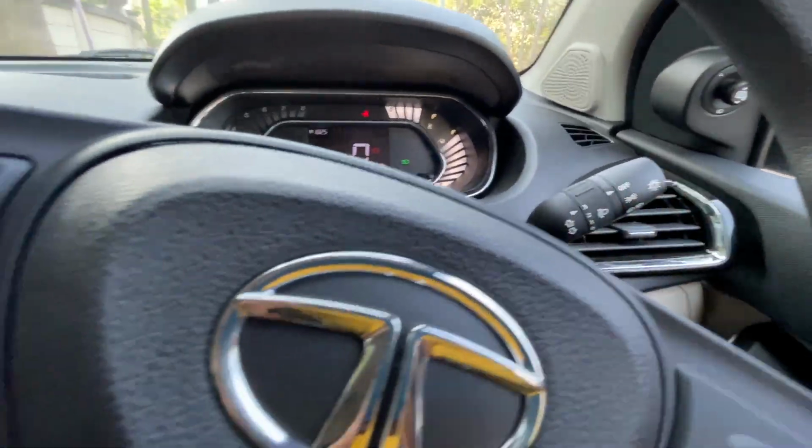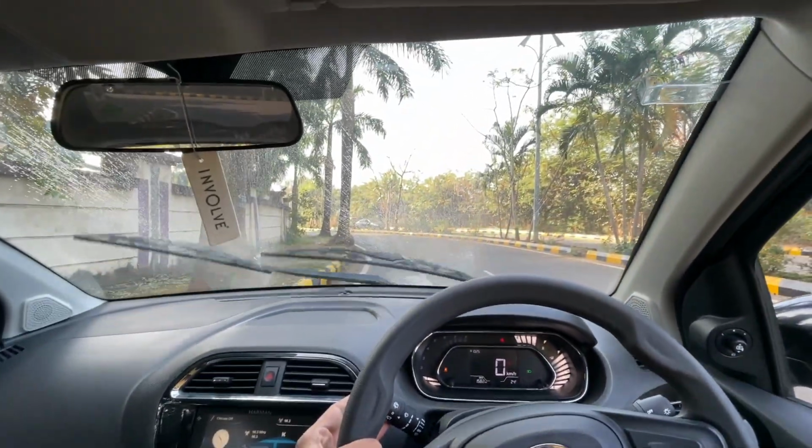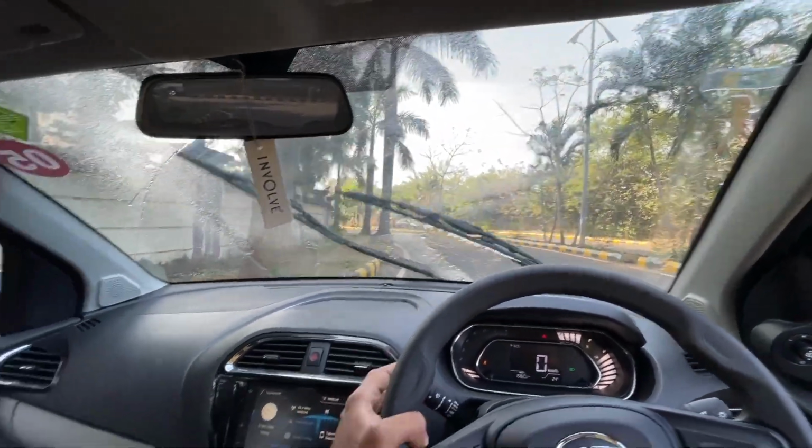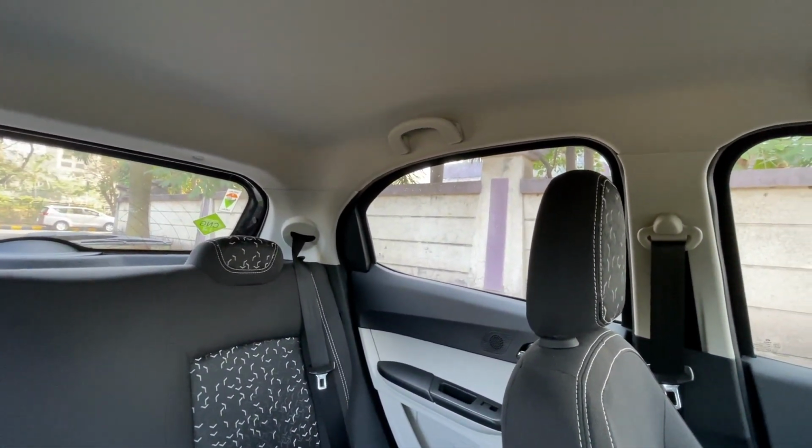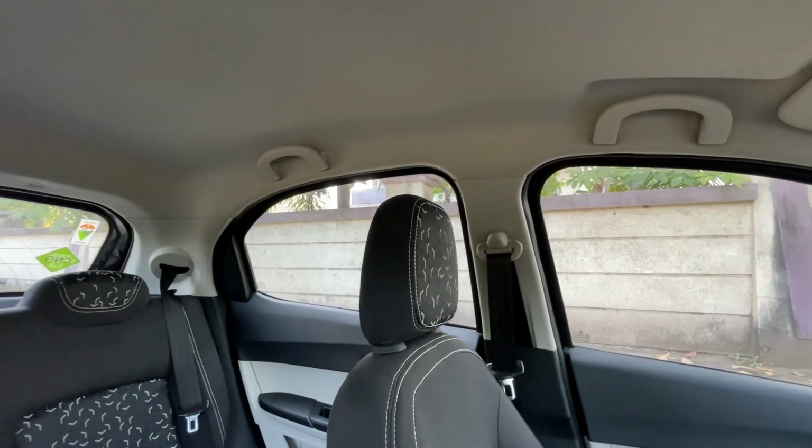And these are the controls for the lights. These are the controls for the wipers. Let's use the wipers. Yeah, good amount of spray on offer. That's nice. Let's do one thing. Let's try and use the rear wipers as well. And there you can see I am kind of sucking at activating the rear wipers.